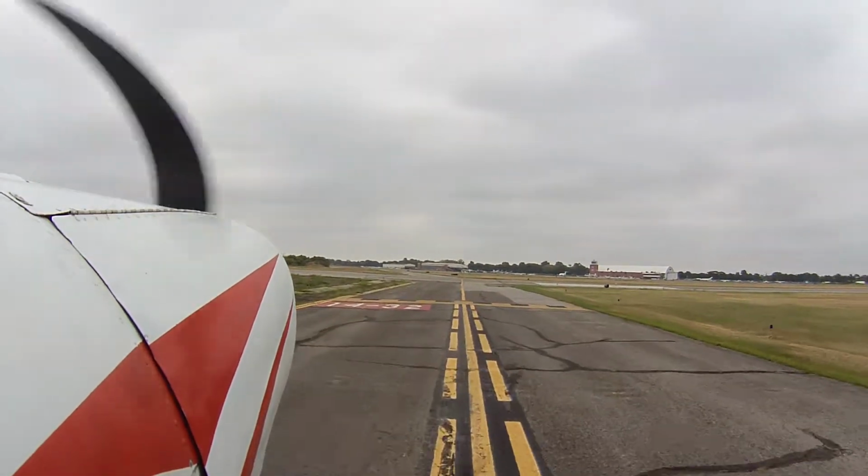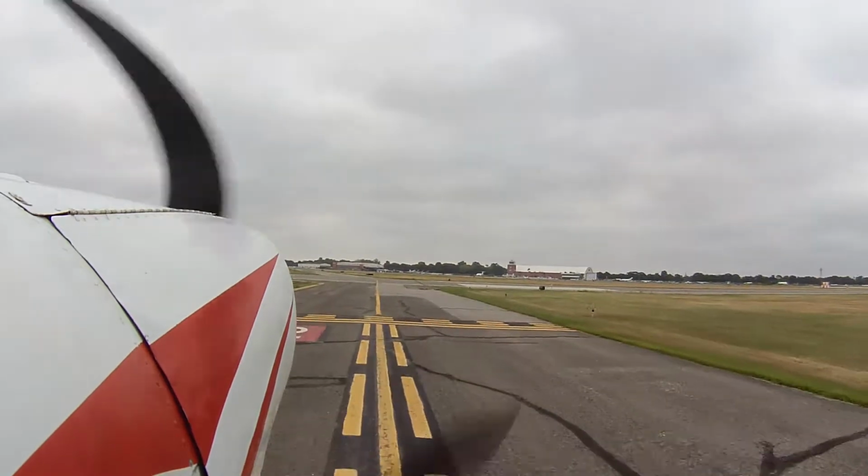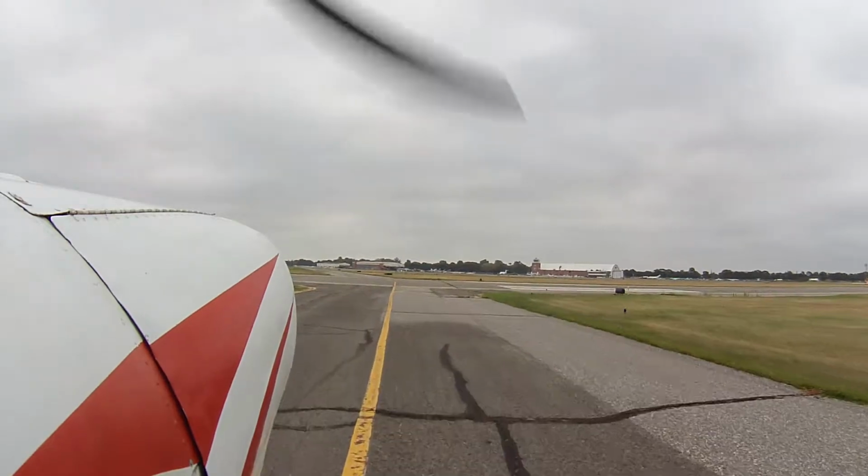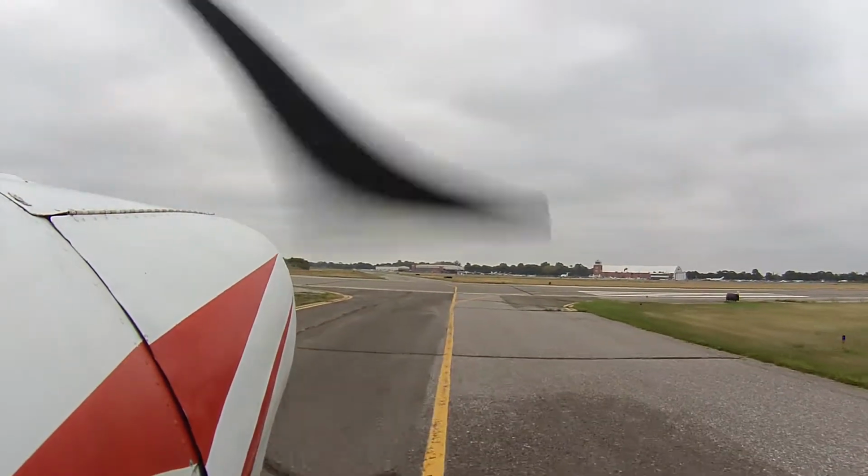We're going to stop here before the runway? He said cross runway 14 Charlie, so okay, that's what I'm going to do. I'm just going to look right, I'm going to look left, and I don't see any aircraft, and I'm going to cross the runway.